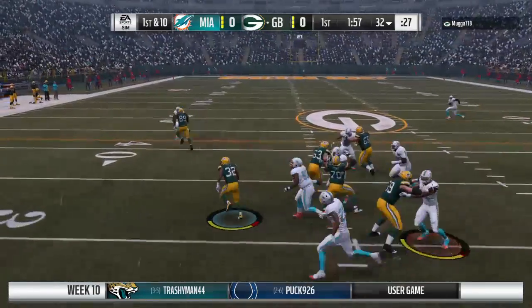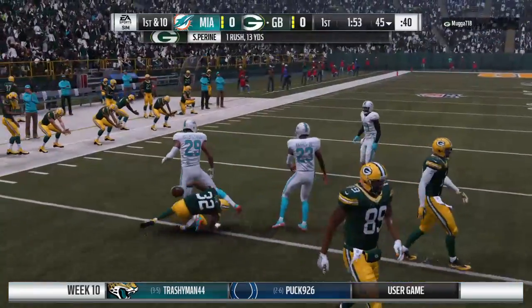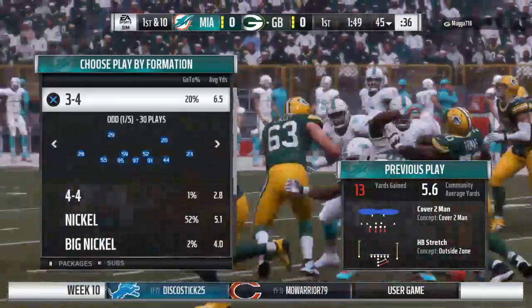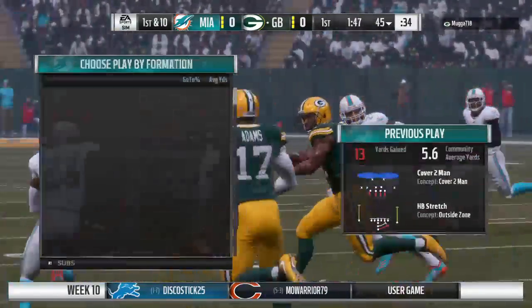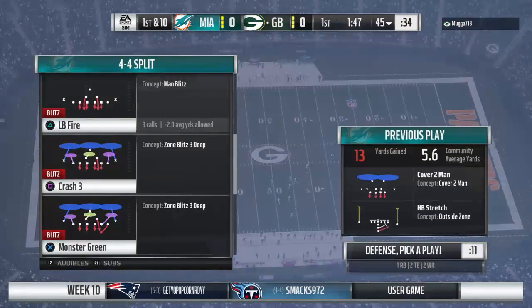A first carry for Samaje Perine. That one goes for 13 yards, and it moves the sticks. And that's a run that'll energize an offensive line. They'll take that one all day long. Fundamental breakdown by the defense. You've got to be able to make plays on the edge.